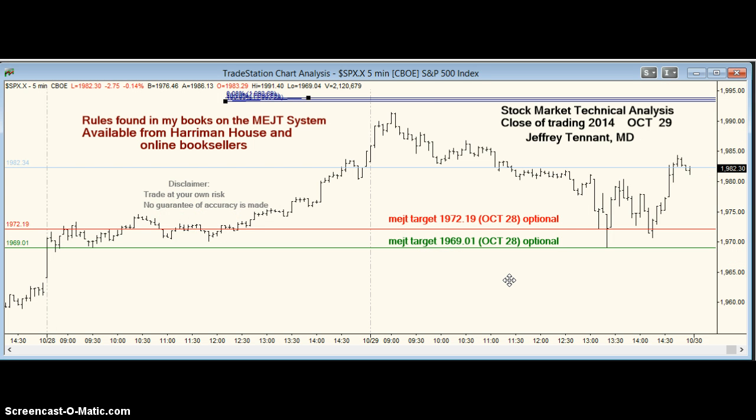So the call for tomorrow is there's no MEJT target. This is negative action unless reversed promptly at the open. Taking out the high gives the bulls some hope if it's accomplished early in the day. Taking out the low could lead to much lower prices very soon, and that's today's call.